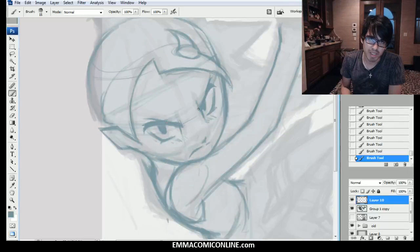Except for this eyebrow is much lower than this one. I want to push that eyebrow down a little bit more then. Yeah, there we go. Make sure you have good consistency with your eyebrows as well. And she looks really ticked off. I like it. I like it.